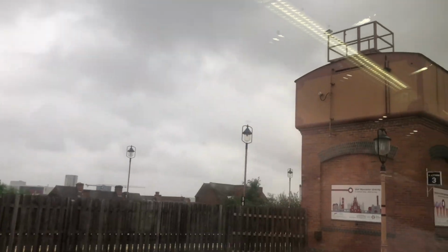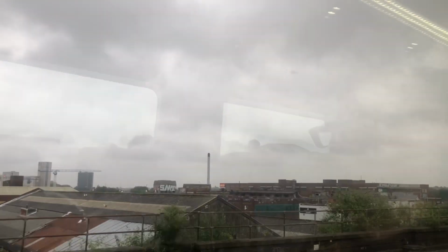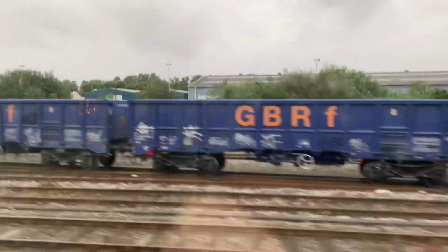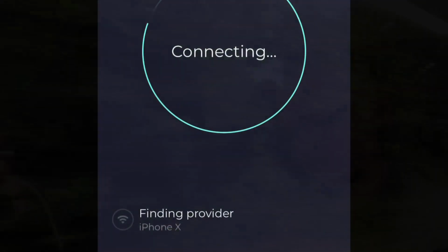The local haul sets have gotten up to speed quite quickly. It's a squeaky one, isn't it? Mark 3. Huh? Mark 3, what do you expect? Very rattly. We are now going past some freight trains. Time to test the internet.